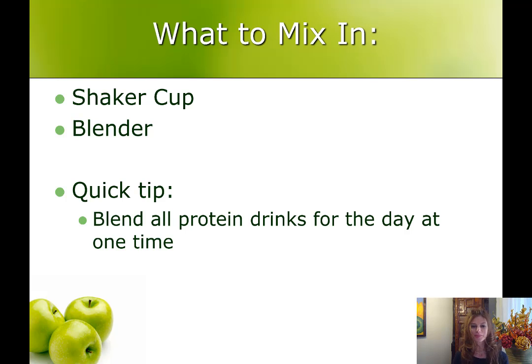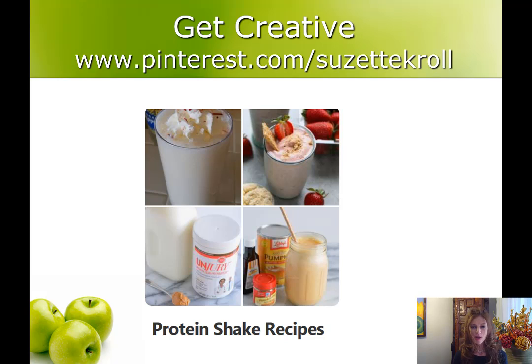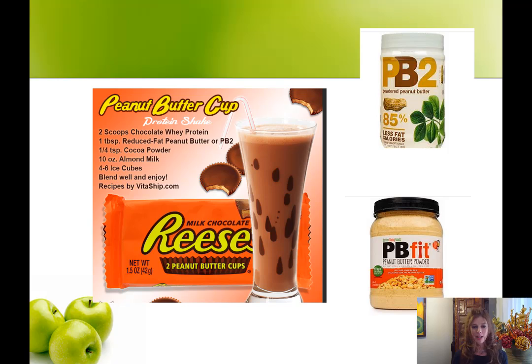If you have trouble coming up with your own combinations, use Pinterest. There's tons of creative ideas there. Be sure to see me on Pinterest, Suzette Kroll. You can make your protein drinks taste like dessert. You can make them taste like coffee drinks. There's just oodles and oodles, endless amounts of ideas on Pinterest, so be sure to see it.